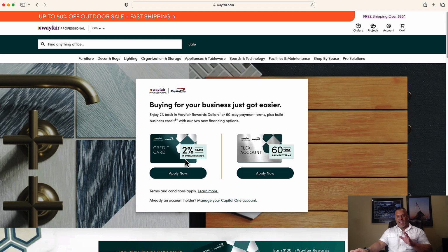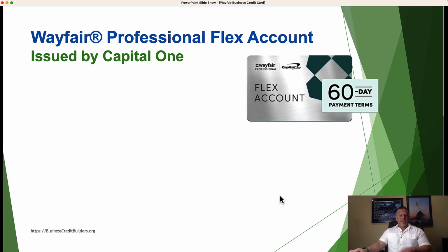Now, before I get into the Next 60 application, we're also going to cover this other credit card that you can get for your business with Wayfair. Both of these accounts are offered by Capital One. So Capital One is the underwriter. They're the ones who issued these credit accounts. It's called the Flex account, which is your Next 60 account, or you can get the Wayfair credit card. They're both issued by Capital One. So on the Flex account, let's go back to the presentation real quick. This is issued by Capital One, and I'll walk you through how to apply, but I want to give you some bullet points first.